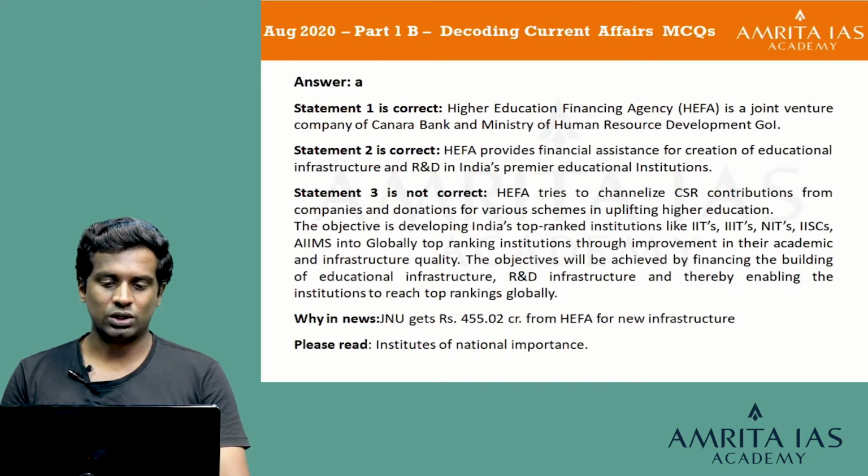The third statement is not correct because HEFA tries to channelize CSR contributions from companies and donations for various schemes in uplifting higher education. The objective is developing India's top-ranked institutions like IITs, NITs, IISc, and AIIMS into globally top-ranking institutions through improvement in their academic and infrastructure quality. The objectives will be achieved by financing the building of educational infrastructure, R&D infrastructure, and thereby enabling the institutions to reach top rankings globally. So that is the explanation for this question.